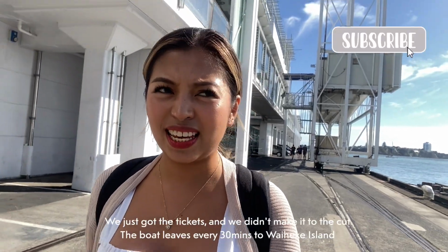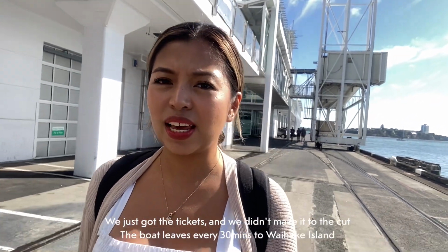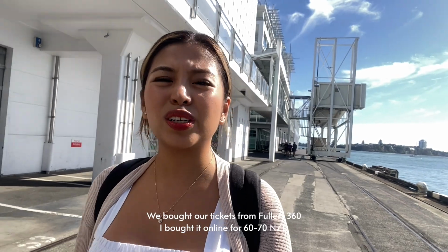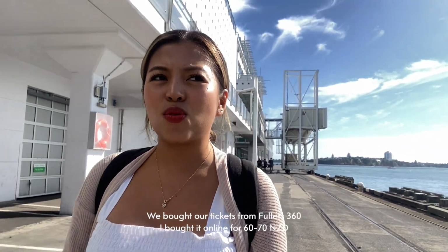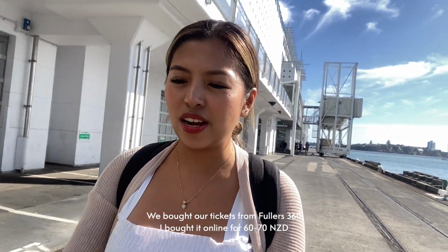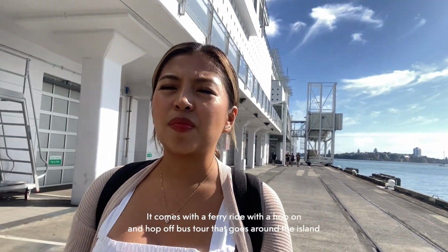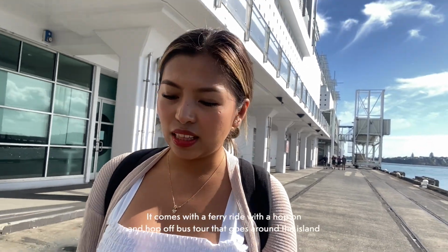Just got the tickets and we didn't make it to the cut. The boat leaves every 30 minutes to Waiheke Island. We booked our tours with Fullerton 360. I bought it online for 60 to 70 New Zealand dollars per person, and it comes with a ferry ride and a hop on and hop off bus tour that goes around the island.